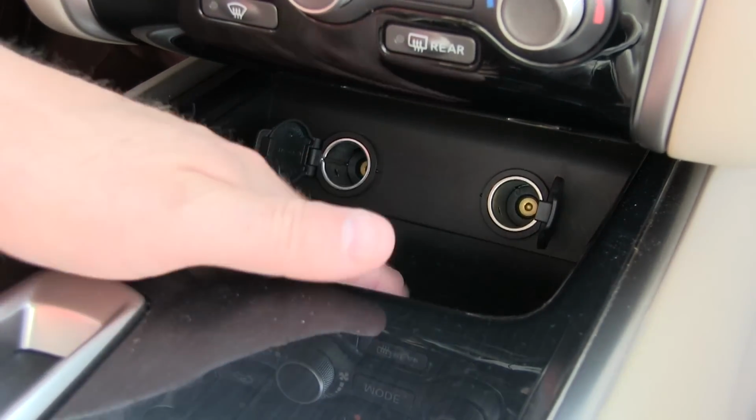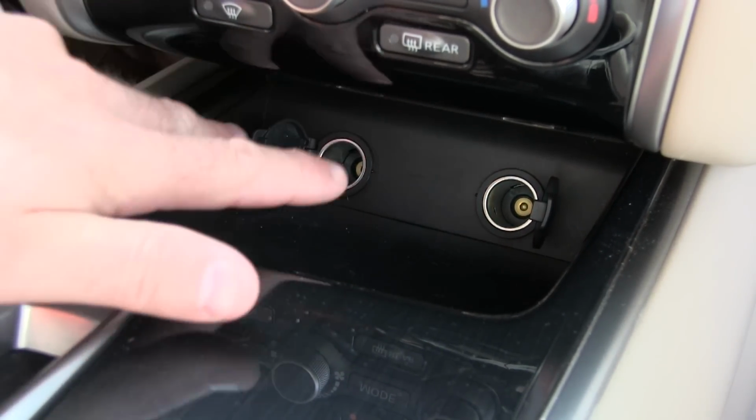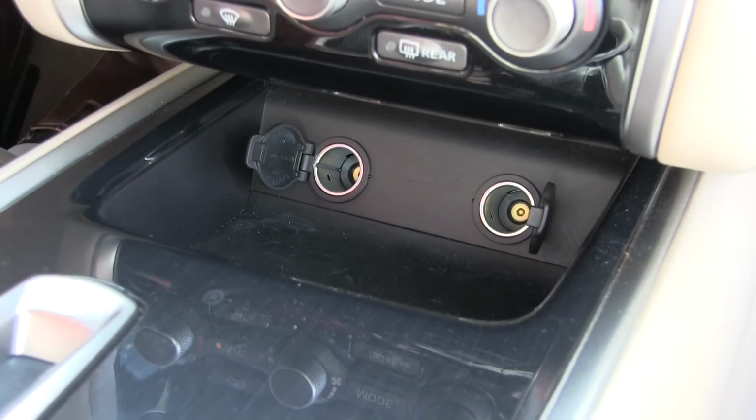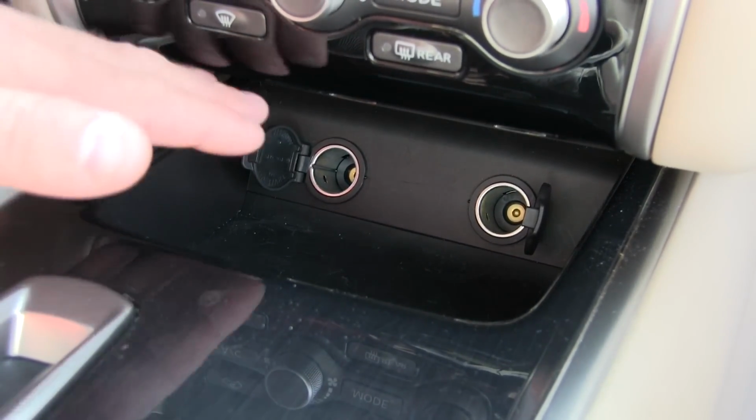Tucked down in a little niche is a place where you can put your electronics, and you do have dual power outlets there as well. One thing that was missing from this area were USB connections, something you typically find in this area.